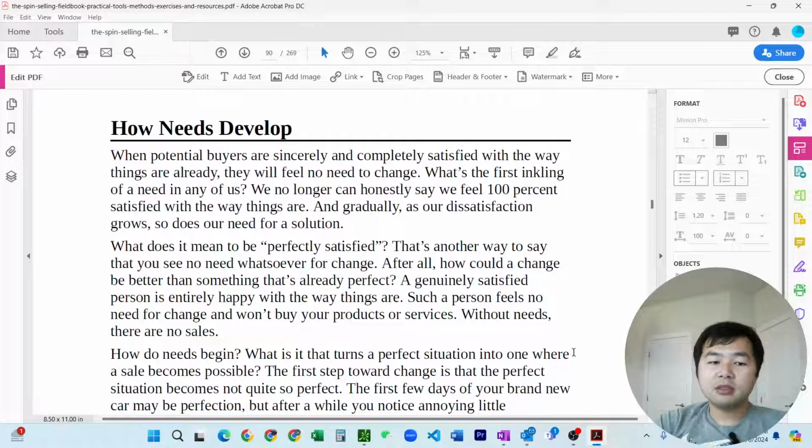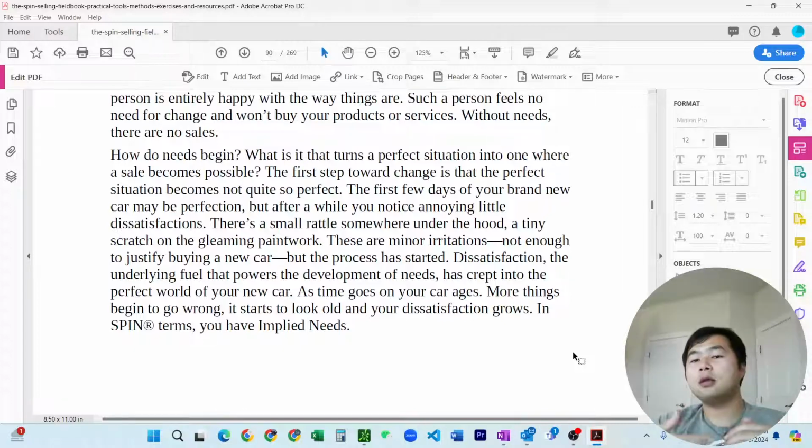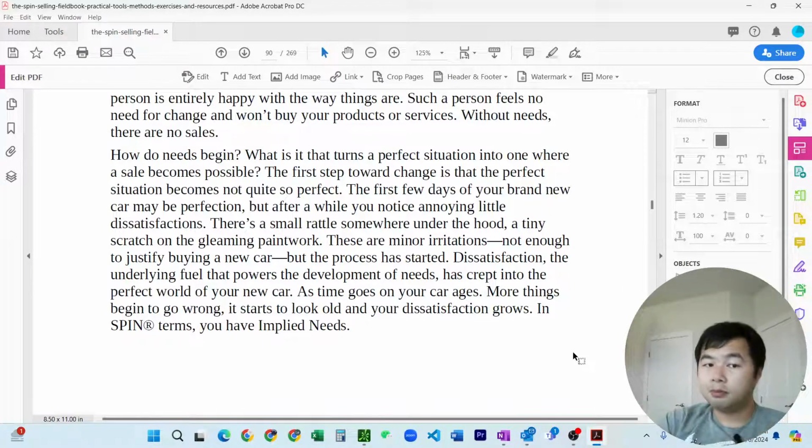A genuinely satisfied person is entirely happy with the way things are. Such a person feels no need for change and won't buy your products or services. Without needs, there are no sales. How do needs begin? What transforms a perfect situation into one where a sale becomes possible? The first step towards change is that the perfect situation becomes not quite so perfect.